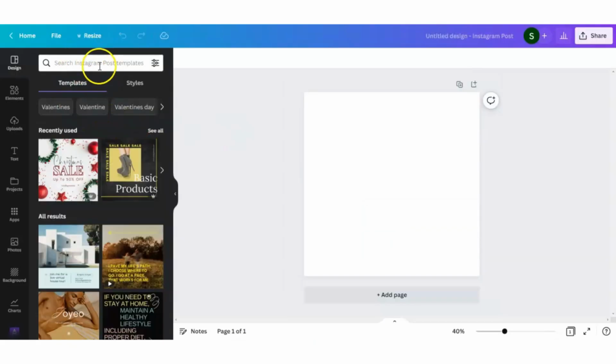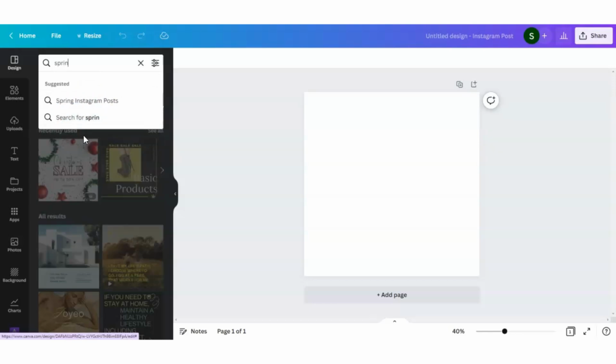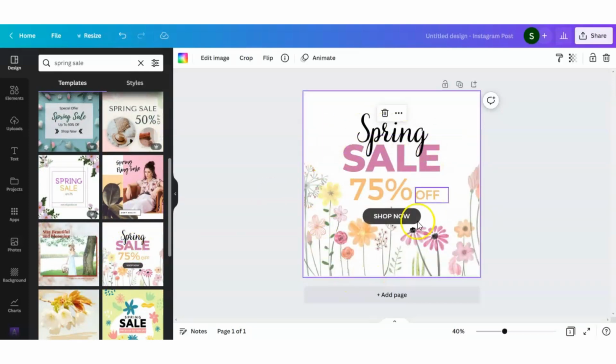Then here on the search bar, you can search for any sort of sale you want to have. A Christmas sale, 20% off sale. You can even put something like spring sale, and there you'll have lots of different templates you can use to create your coupon. Click on the one you like. That will move it over here where you can start editing the different colors, the text, the fonts.